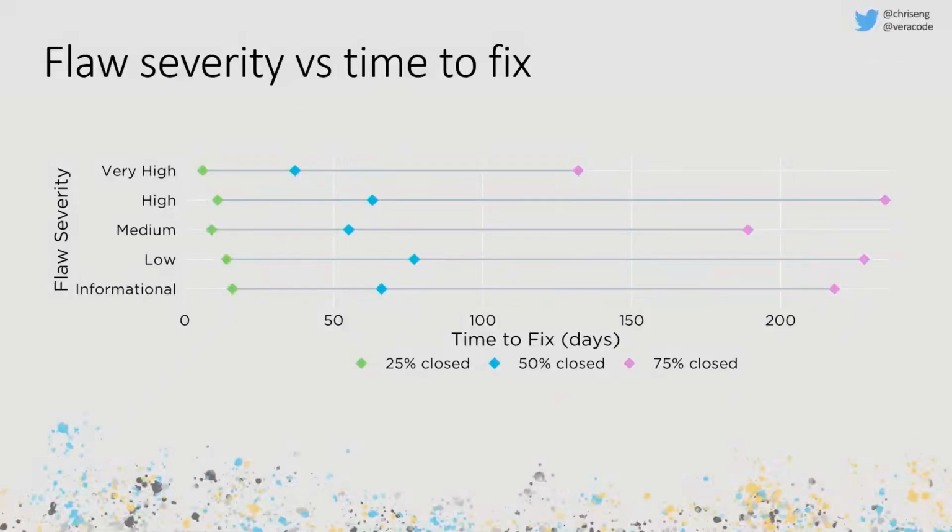One thing we started doing in the previous volume of this report, and we continue doing this time, is we just did these same charts, 25, 50, 75% survival charts, on different factors that we could measure, just to try and figure out, is there a certain factor that outweighs all the rest? And we would think that flaw severity, like how critical that flaw is, how dangerous that flaw is, would have a strong correlation to fix time. And it turns out that it really doesn't.